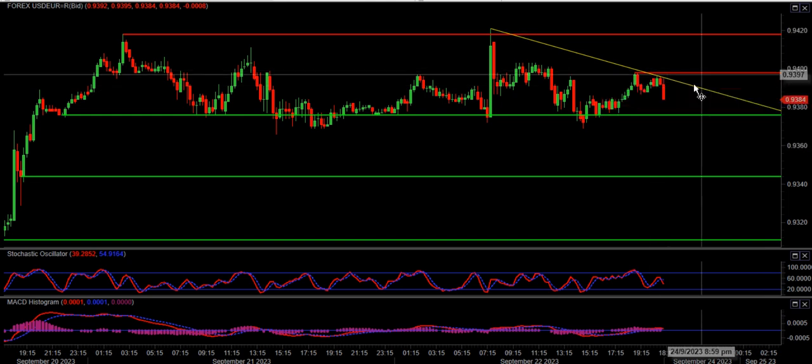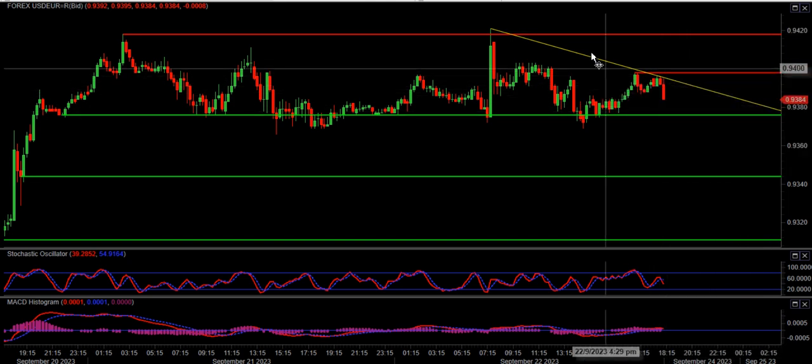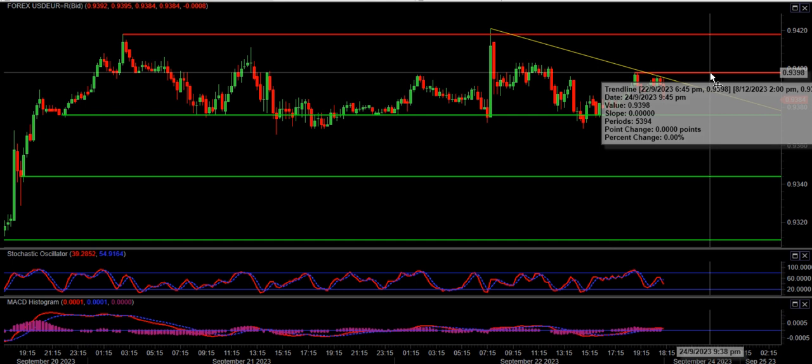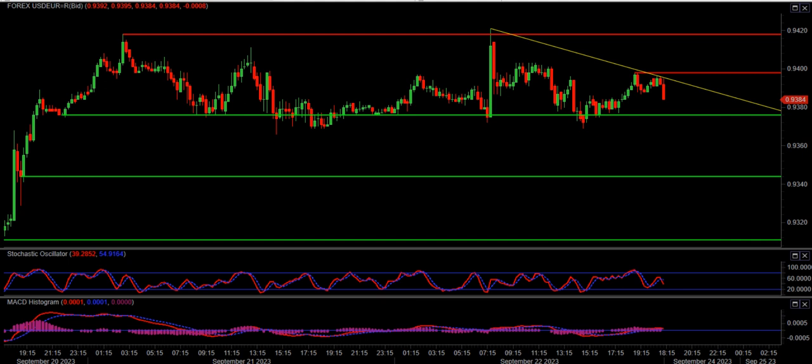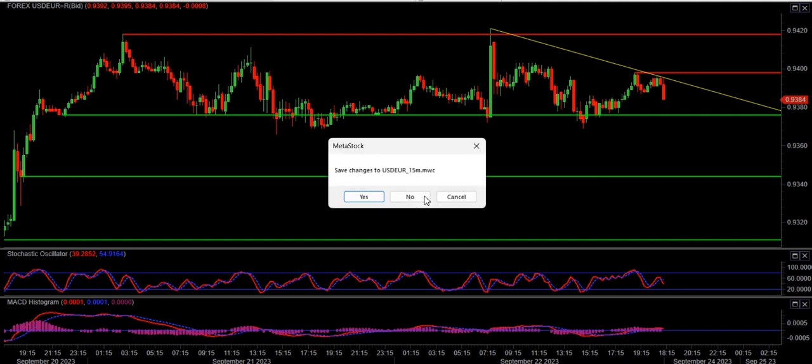We will know that as soon as we break above this trend line. And then for those who want to play it safe, above this level, 9398, or the bears would be back in charge below 9376. All right, that was dollar euro.